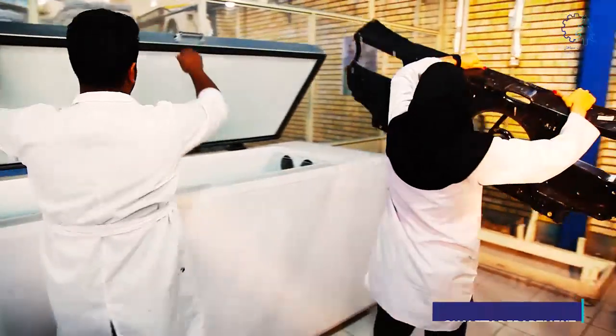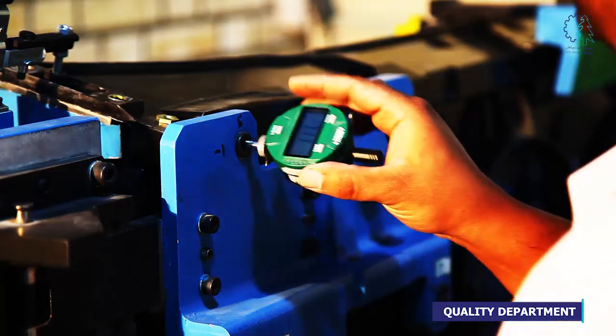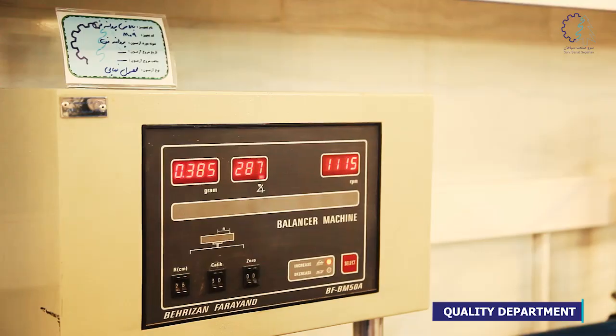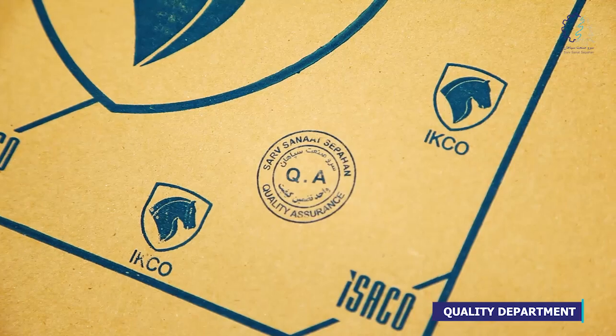After production of all kinds of parts, the quality department, comprising the quality guarantee and quality control units, with the collaboration of the laboratory unit, and by using up-to-date systems and testing all the produced parts, confirms that only high-quality parts are delivered to the customers.